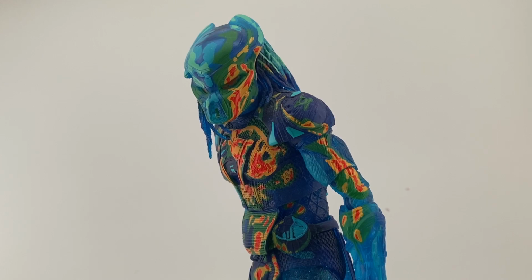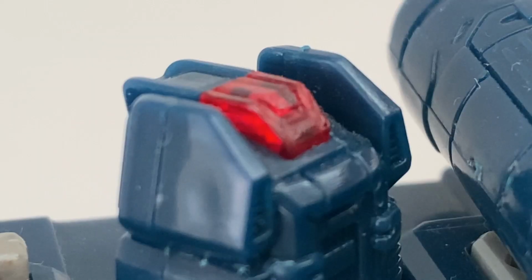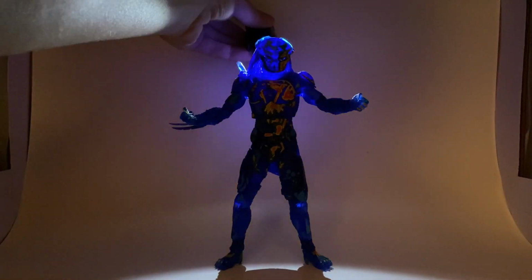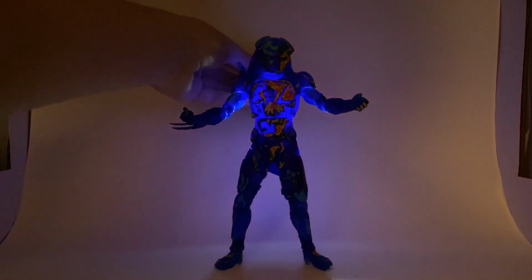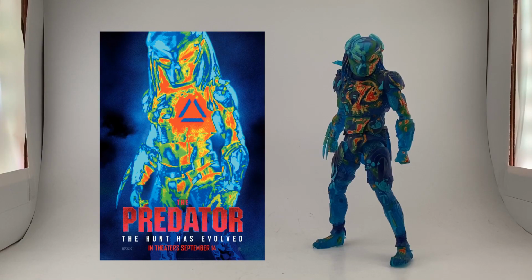If you somehow have not noticed, the entire figure is made out of trans-clear blue plastic. I'm positive I've mentioned it before in a Transformers review, but light piping is when a figure has a spot on the back of their head where you can shine light through and it illuminates the eyes, giving it life. It's a cheaper alternative to LEDs. This figure, however, takes that to the extreme, and essentially the entire thing is light piped.